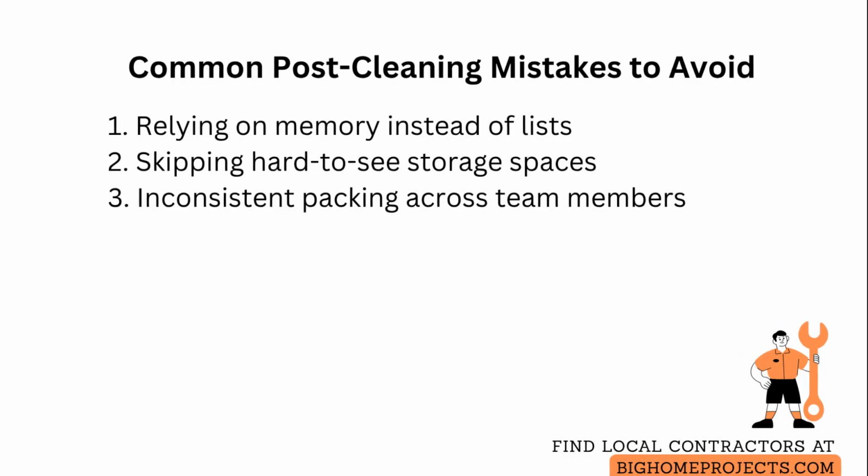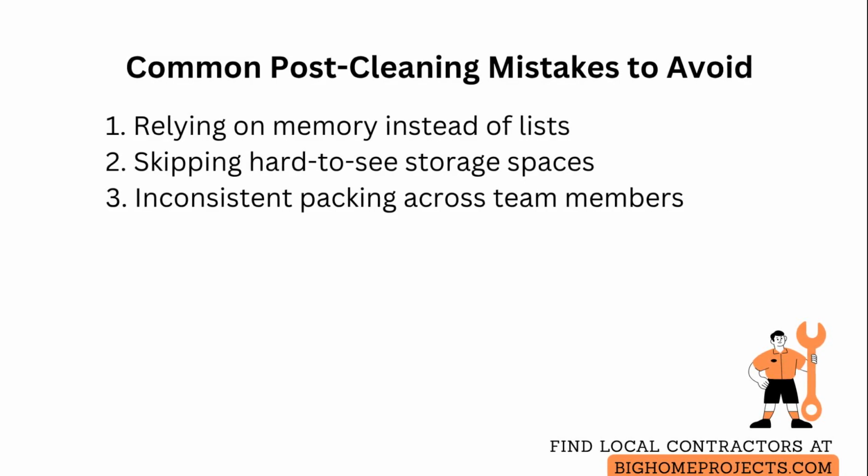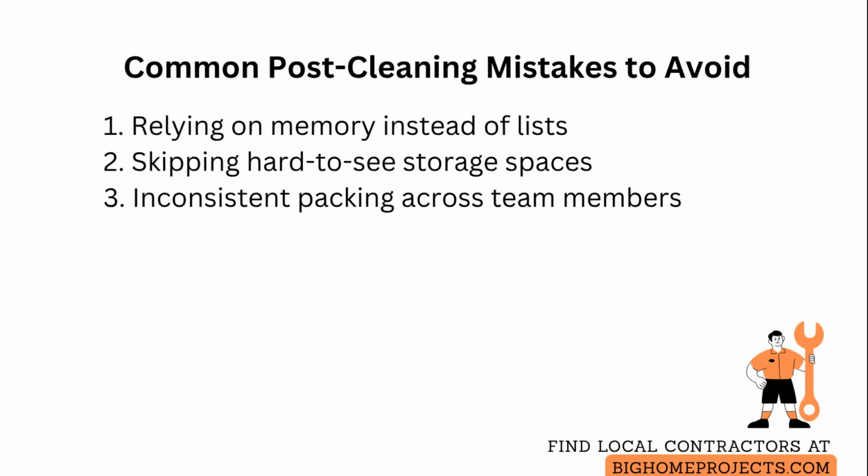The 3 most common mistakes are relying on memory instead of a written list, skipping hard to see spaces during final checks, and failing to standardize the packing process across a team.